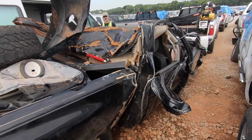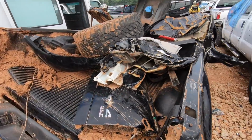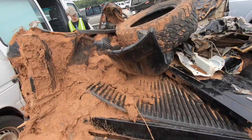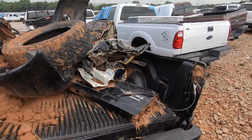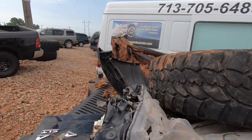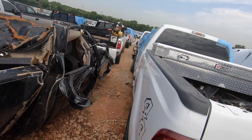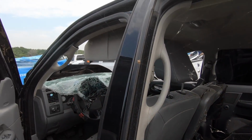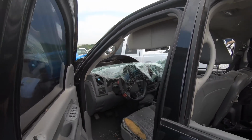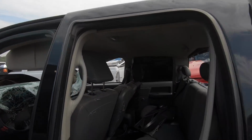I'm trying not to fall here. This rocky ground is difficult to get any traction on. Goodness. Be curious to look up the VIN number. Oh, there it is. We've got the VIN number. Be curious to Google this and see if anything comes up. We've got a pissed off little spider right here. I'm not messing with this truck because I don't want to get tangled up in his web.